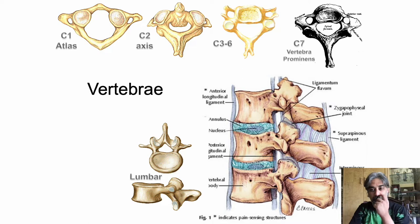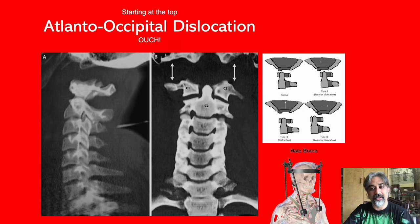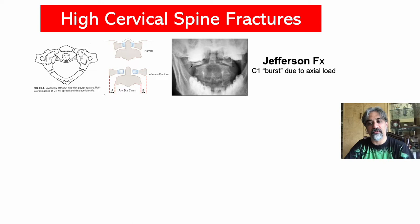When atlas loses its connection to the skull, it's called an atlanto-occipital dislocation. This internal decapitation is survivable and usually surgically addressed. But sometimes you might see people placed in a halo if it's due to ligamentous incompetence. When the atlas rings break, it's called a Jefferson fracture or C1 burst fracture.